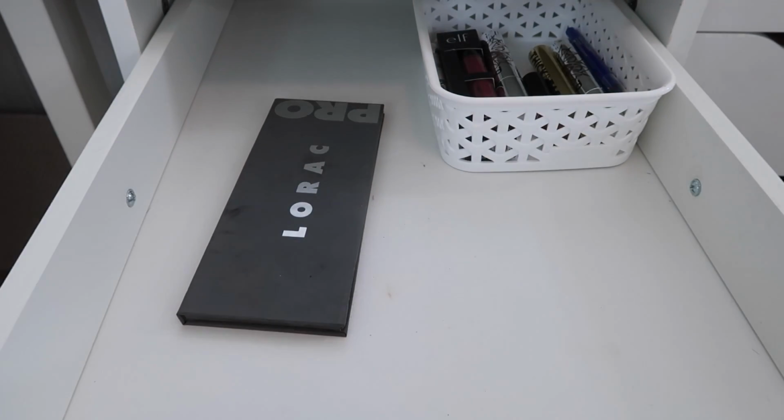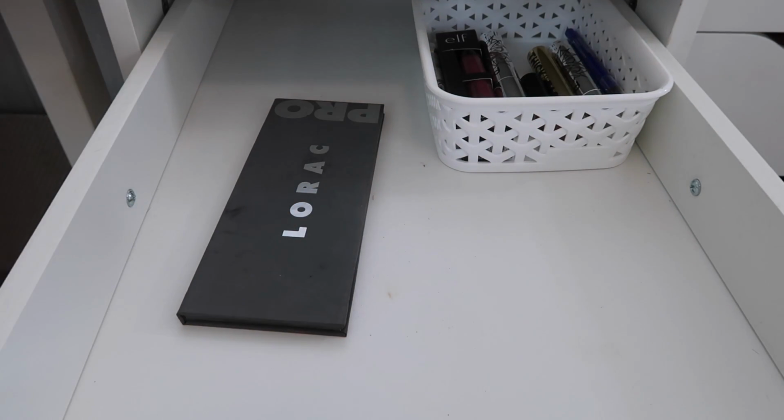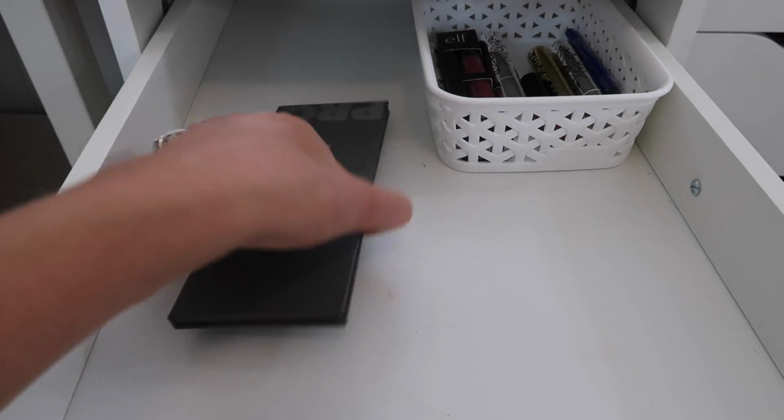If Benefit comes out with a holiday palette this year that's similar to this palette, that maybe is a little different than the one from last year, the one that's available now that they released for summer, I think I'll probably end up getting it.